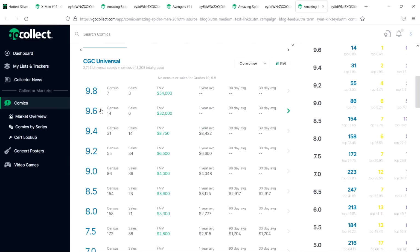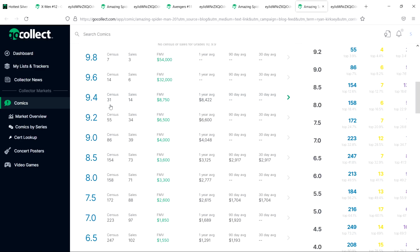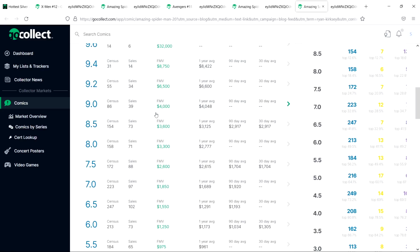As we dig into the numbers for this one, let's take a look at some of the values here. 9.8s have 7 on the census. Fair market value suggests $54,000. Would be hard to know what that would actually sell for. 9.4s have 31 on the census. There was a sale a year ago for $8,422. So definitely a pretty strong sale overall.